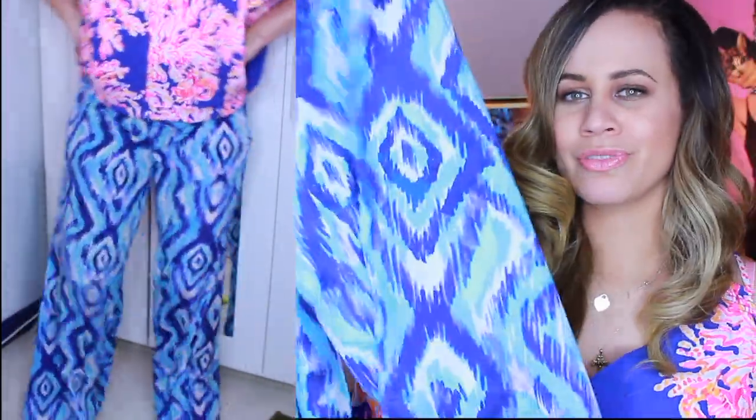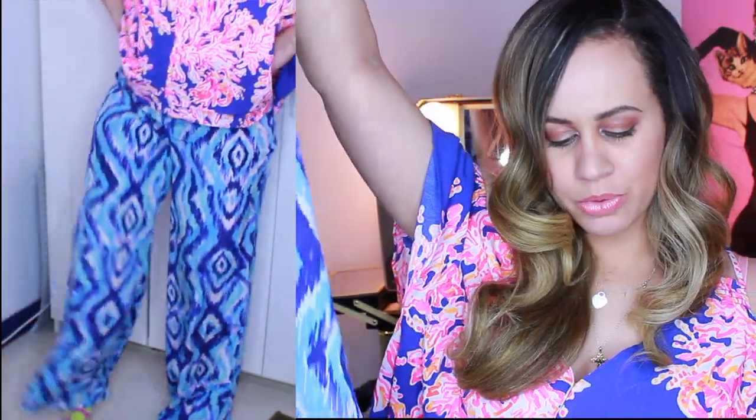But I thought that this print was cute. It's monotone, it's monochromatic, and I just really, really love it. I want to get this in a dress too. This is so cute. So these are silk pants. They were originally $198, and I bought these for $60.